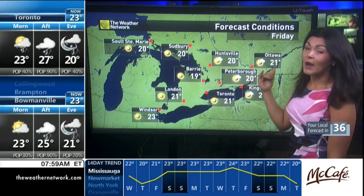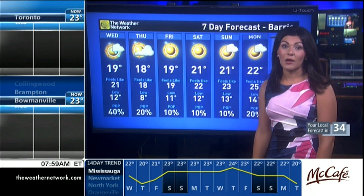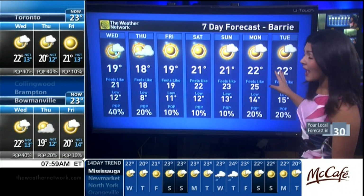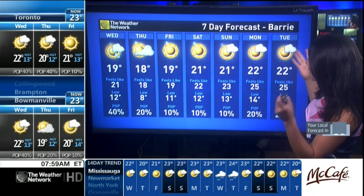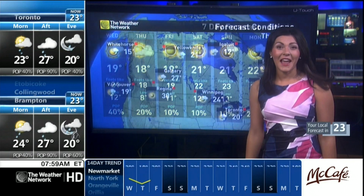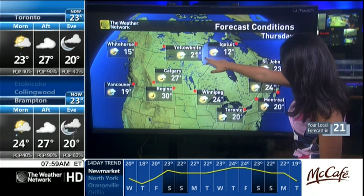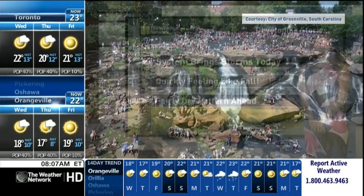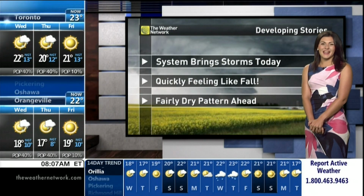High pressure in place though, and we are looking at a nice stretch of dry weather. Look at Barrie, for example. These temperatures are not impressive at all as we look at August. However, there really is a lot of nice sunshine in this picture. I want to show you just again another time where Yellowknife, 21, is actually going to be warmer than Toronto this summer. North Carolina, and then the sun is out again.